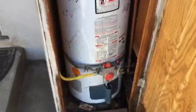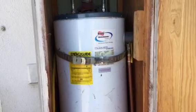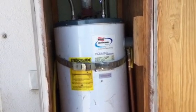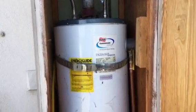Likely, if it needs to be replaced, they make water heaters wider than this, and you can see the clearance is pretty shallow on each side. So if we do replace this water heater, it likely will not be able to go into this cabinet. And this, along with this here, pretty bad shape. In fact, it just broke off to the touch as I was trying to open it.